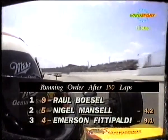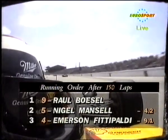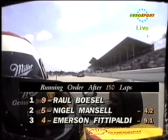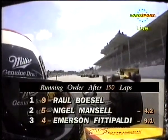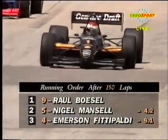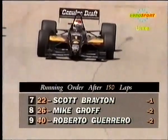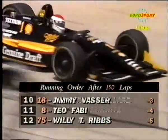Now there we see the running order: Boesel and Mansell in second, Fittipaldi in third. That was after 150 laps. So that was the running order, and that should be the order when they set off again after the green flag comes out. Gordon obviously losing quite a lot of time in that pit stop, because we've got Rahal up into 4th now, Gordon then down to 5th, and then Little Al coming up well into 6th position.